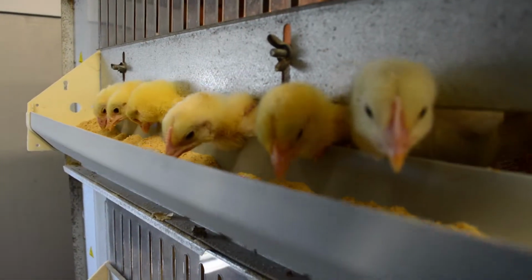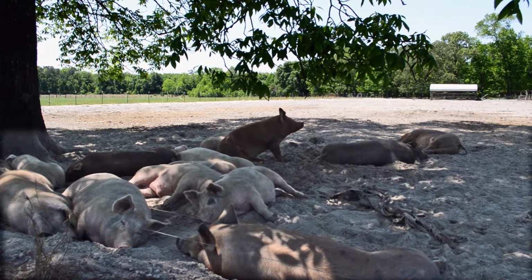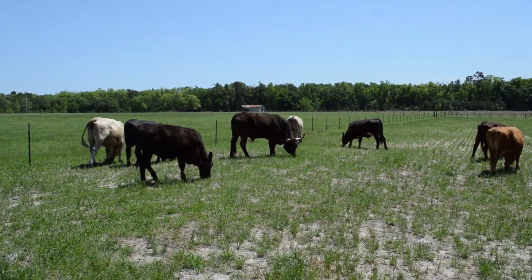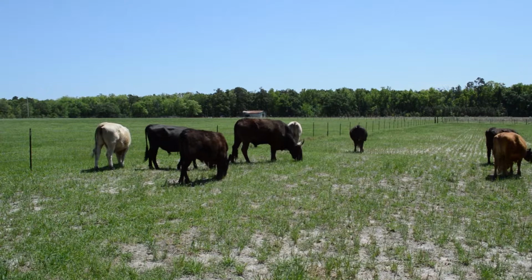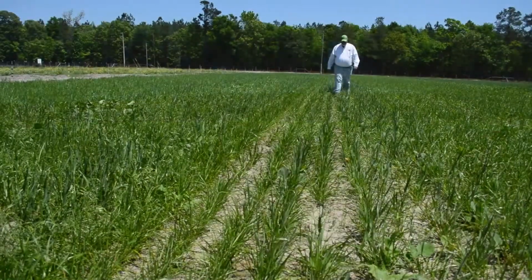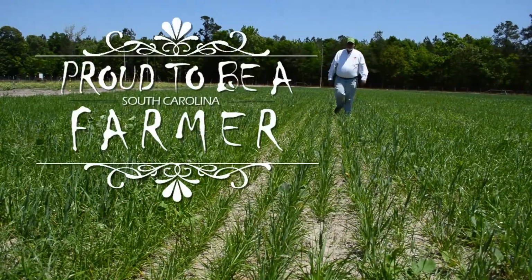Our other animals, the chickens, the hogs, they are not organic. They are fed a conventional feed. We just don't use any antibiotics, and everybody says no hormones, but it's actually illegal to put hormones into pork or chicken feeds. So we don't use any animal protein, and we don't use any antibiotics. We use a total vegetarian diet.